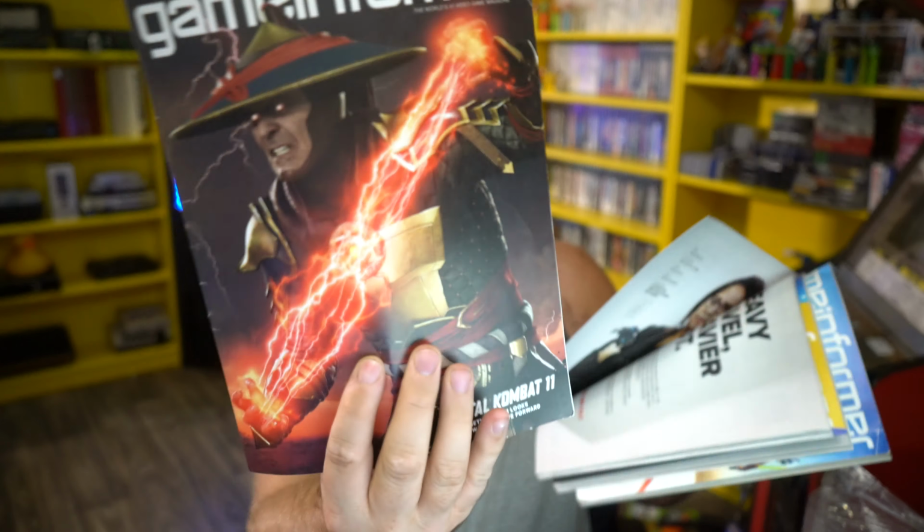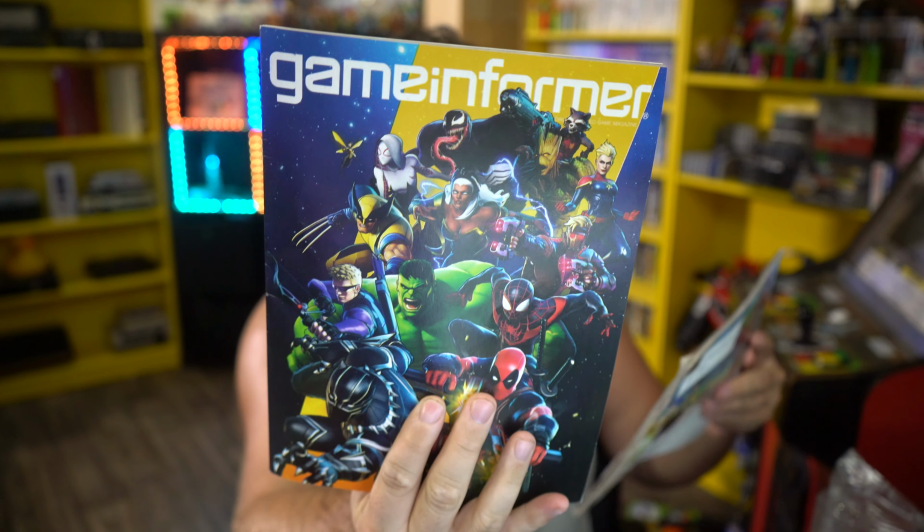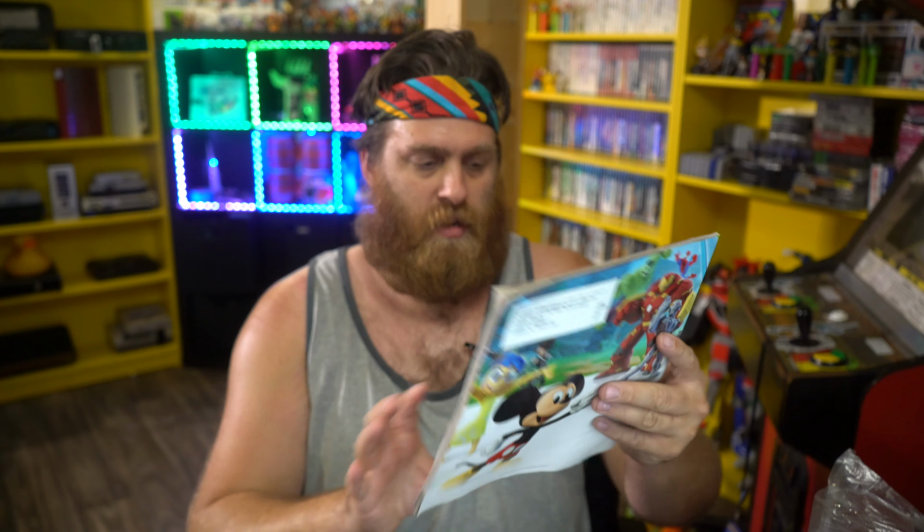Ooh, Raiden on the front of this one. Some Mortal Kombat action. That's awesome. Definitely gonna have to open that one up. What is this one? Control. Not sure about that one. Oh yeah, look at this. Some Marvel action on the front of this one. And then Disney Infinity.